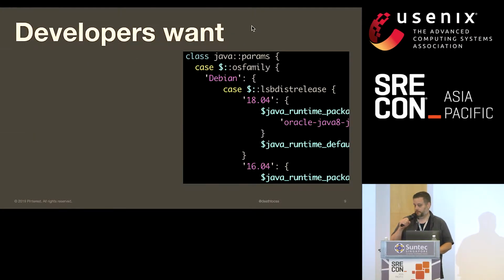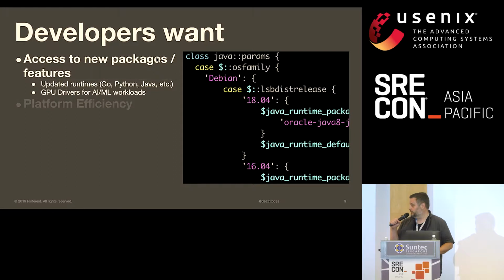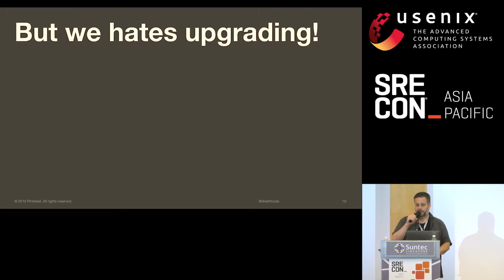So what do developers want? They want access to new packages and features. Like I already said, updated runtimes, GPU drivers. They want platform efficiency, which means they don't want to do any of this stuff here, because this sucks. They want to avoid supporting multiple OSs. They want to be able to upgrade cleanly. Maybe have 2 of those lines, but not 6. But we hates upgrading. That was my Gollum. It should be read in a Gollum voice. We hates upgrading.